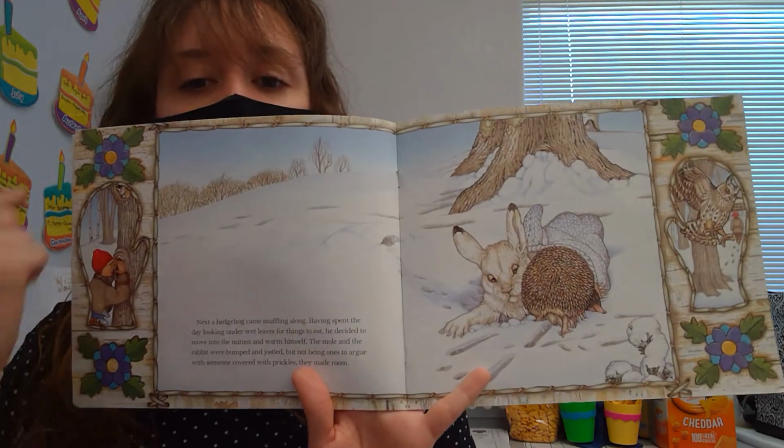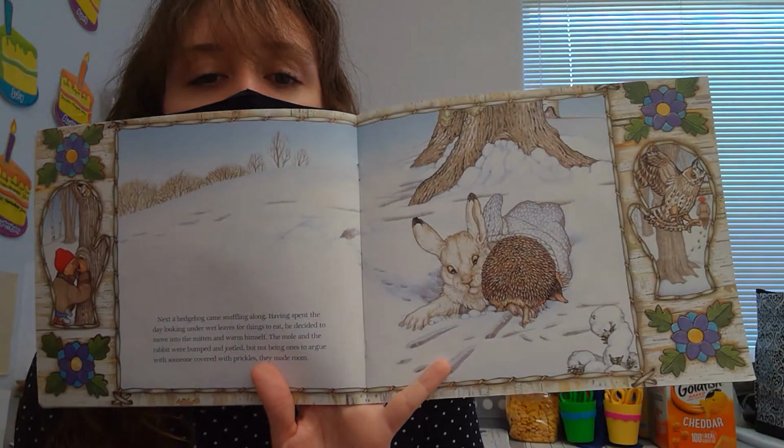So, look at those borders again. What do you think?